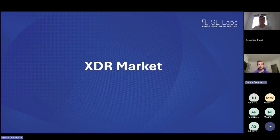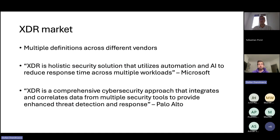Now, let's actually talk about XDR here. There are so many different definitions of XDR when you look in the market. I just chose two, from Microsoft and Palo Alto. Microsoft says it's a holistic security solution that utilizes automation and AI to reduce response time across multiple workloads. A lot of people consider Palo Alto the pioneers of the XDR term, and their definition is something along the lines of, it's a comprehensive cybersecurity approach that integrates and correlates data from multiple security tools to enhance your threat detection and response.